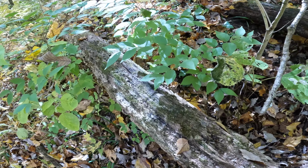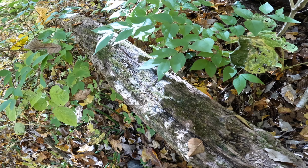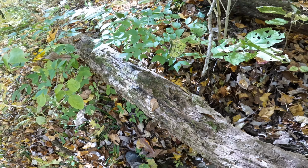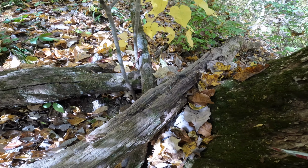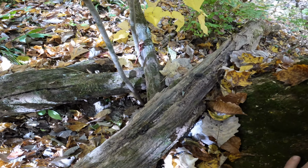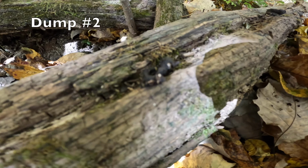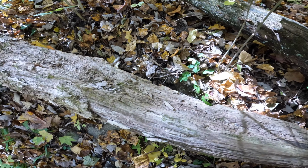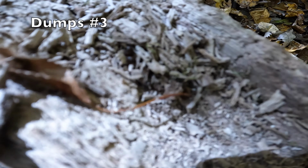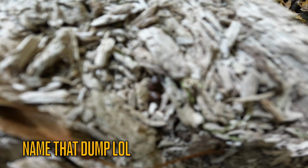Now, you can tell many things about a tree, about the bark, the leaves, what way the limbs grow. This tree here is used for traveling. Now, I know we got some experts out there. What's been traveling down this tree? What we have here? Oh. Keep going down. The littlest nuggets in the world. Come on, all you poop experts. Name that dump.